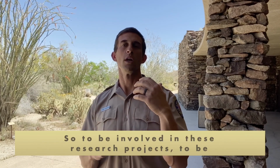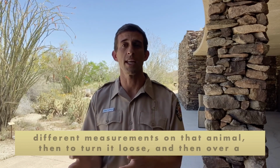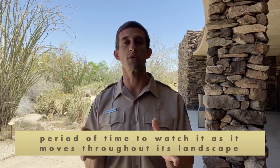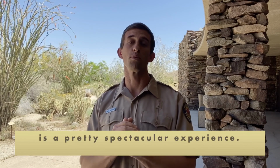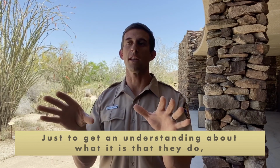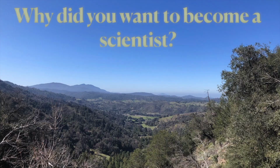So to be involved in these research projects, to be capturing some of these animals, to strap a GPS collar on them, to take different measurements on that animal, then to turn it loose, and then over a period of time to watch it as it moves throughout its landscape, and to watch it be an animal in its natural environment is a pretty spectacular experience, just to get an understanding about what it is that they do and how it is that they survive and how well they have done so over such a long period of time. It's a beautiful thing.